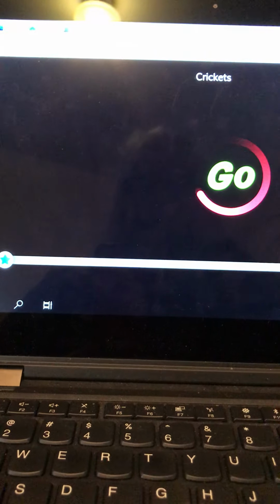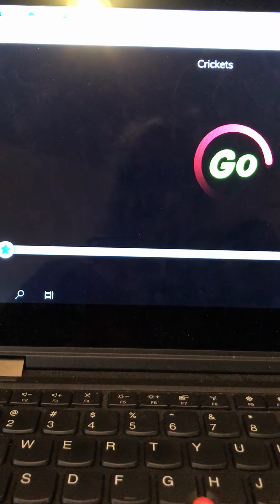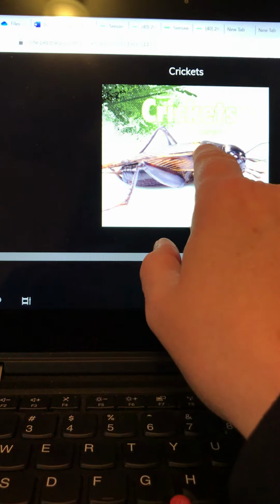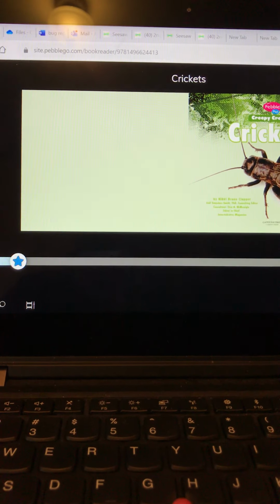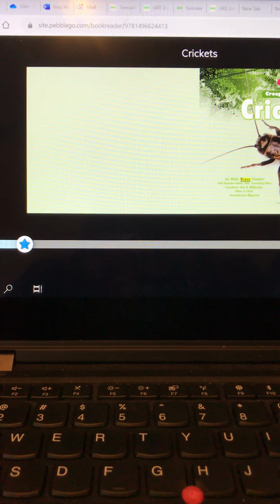Now I had trouble getting the book to play. Let's see if this one does it. All right. I had to click on the page to get it to go, and then the arrow. Crickets by Nikki Bruno Clapper.